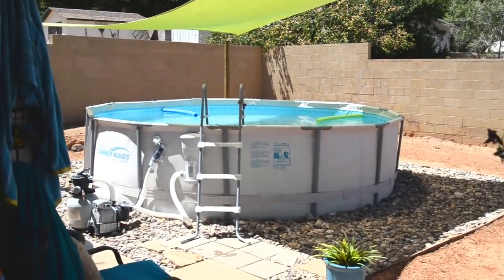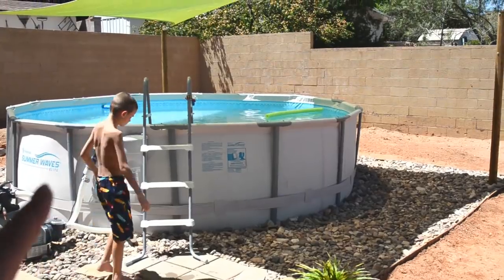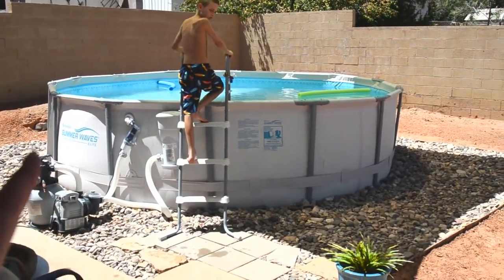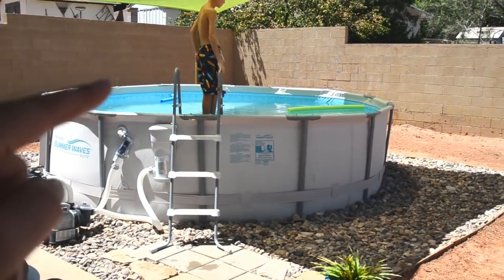And here is the pool. We have a sand pump, because sand pumps are much nicer. We have a Summer Waves Elite pool. I know there's Intex pools too. Ours is 16 feet by 42 inches.